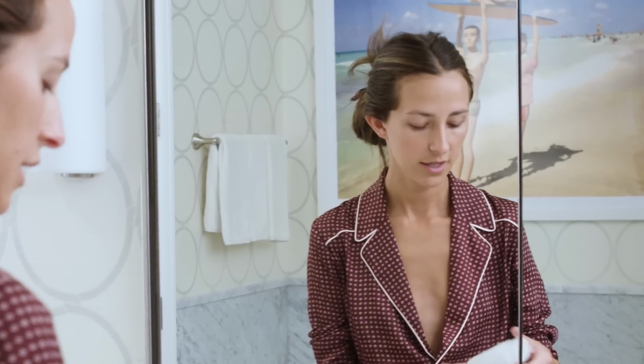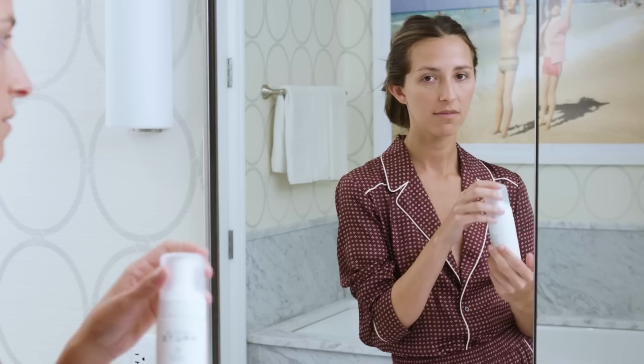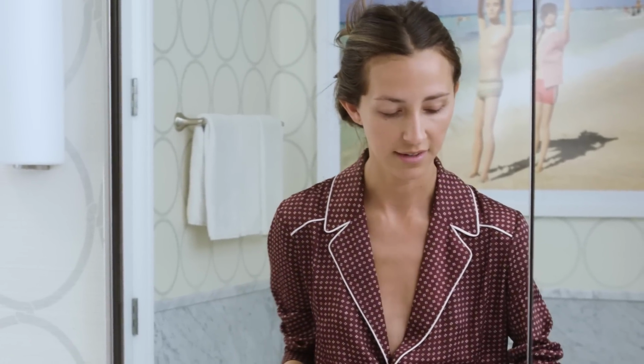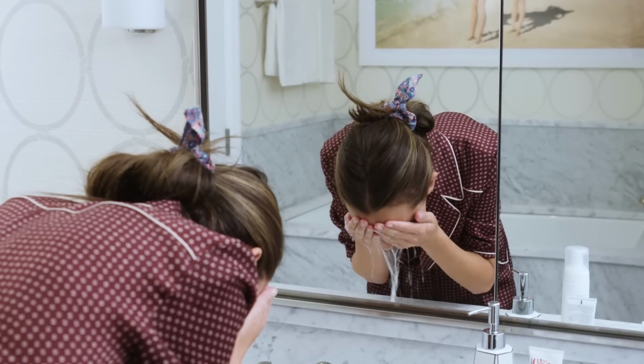So the next product I use is Dr. Barbara Sturm cleanser. I love this cleanser because it actually takes off all of your makeup. You don't even need to really use a remover beforehand, but I do just to be safe. I wet my face before.